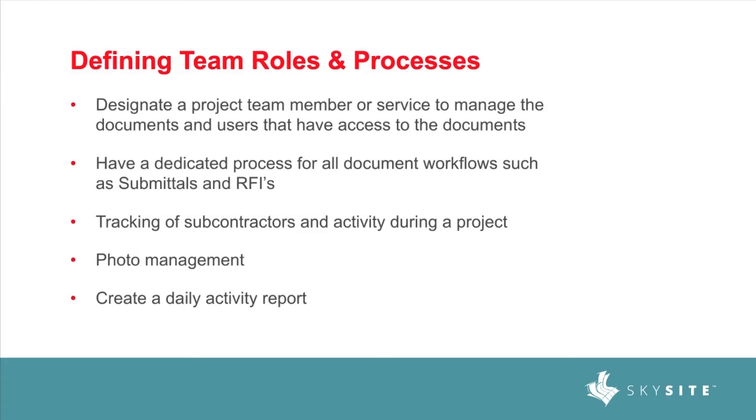See who's accessing the submittals. I mean, how many times do you do all the work of submitting the submittals and getting it out there, but nobody ever opens it up and makes sure that it's being followed? I mean, I used to see that all the time.